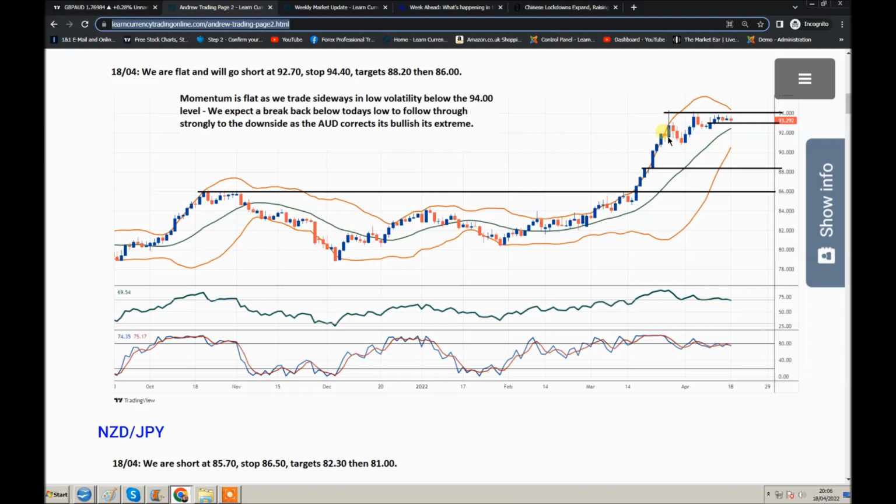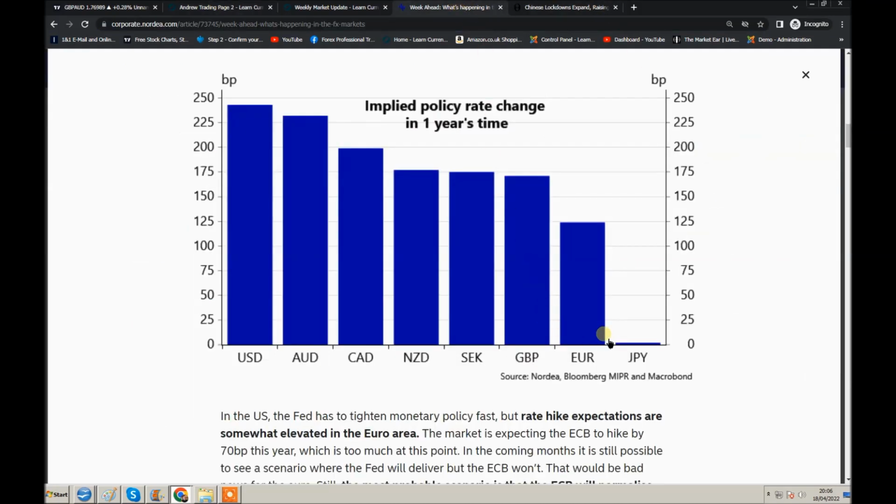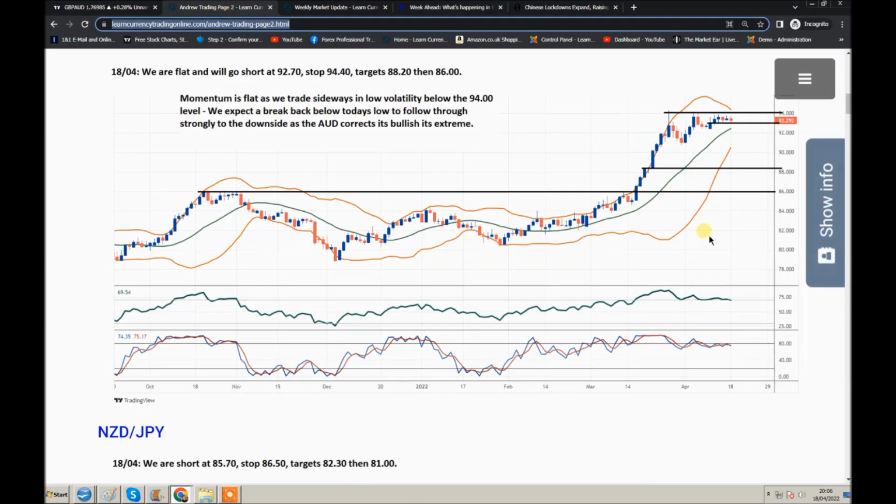Now, most people know why the yen has been weak. It's to do with interest rate differentials. And if you can see here where the market thinks Japanese rates will be in a year's time, you can hardly see the little blue block. Obviously, all these currencies have got an advantage interest rate-wise, and that's what the markets have focused on. But I think that's getting priced in now.